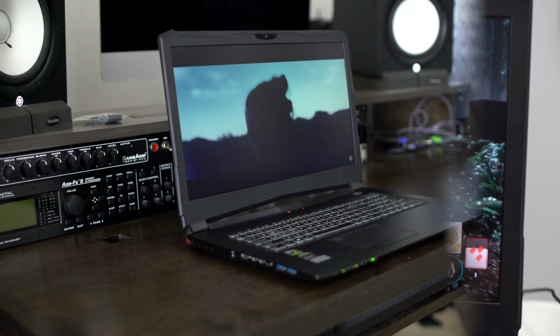As far as connections go, on the right hand side, we first see all the audio connections. Then we see an SD card slot, 2 USB 3.0 ports, the LAN port, and all the way at the top you guys can see the Kensington lock. On something like this, you definitely want to keep it locked up if it's out in public. On the left hand side, we see 2 more USB 3.0 ports.